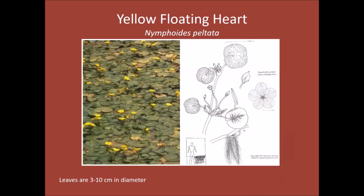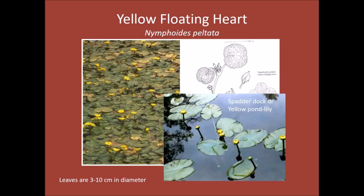Yellow floating heart. This is hard because we have little floating heart in Maine that is native. But this has a very ruffly leaf, and when the flower comes up, it's this kind of beautiful, delicate yellow flower with delicate leaves. And again, it is free floating. So it's not going to have that stem going all the way to the bottom, if you can see that part of it. Spatterdock has a yellow flower, but again, it's like a little knob, right? So it doesn't look a lot like it.